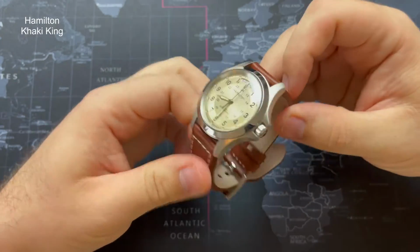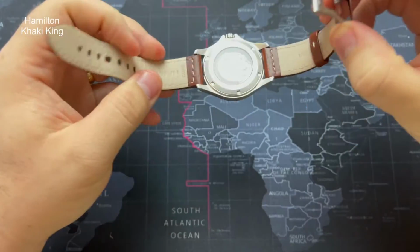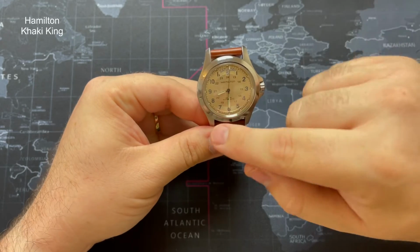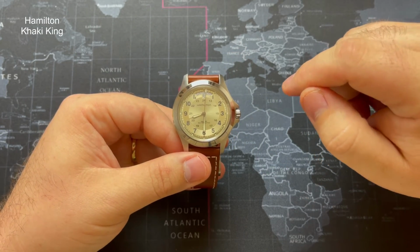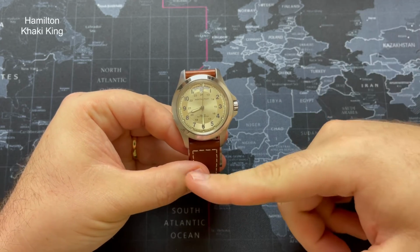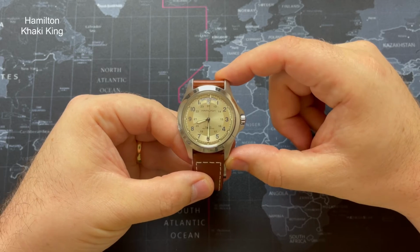The case thickness of this watch, the clasp bracelet just wants to keep closing, which makes it awkward for me. The case thickness is 12 millimeters. The case diameter, when you go from the 8 to the 2, which is where I normally measure because it's easier, is 40 millimeters. When you go from the 9 to the 3 o'clock position, it becomes 43.5 millimeters. The lug width is 20. The lug to lug is 49.5 millimeters.